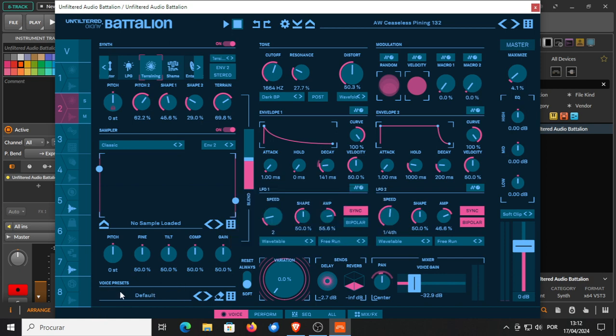Okay. We have here voice presets that you can change over here. Then you have a reset, soft, always on. Then over here we have a tone. So we have cutoff, resonance, distortion, and then some presets here you can change. Then we have modulation, random velocity, macro 1 and 2 that you can set over here.